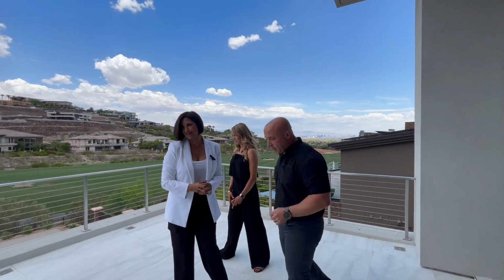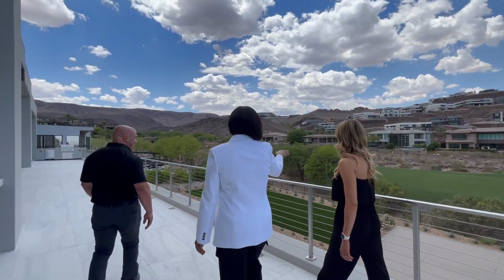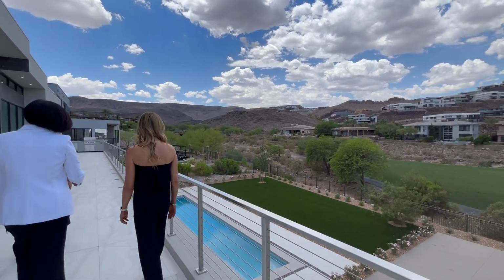We're going to check out this incredible garage. We'll head this way. Aaron's giving us some direction. I just love looking at this lot. It's 0.53 of an acre.